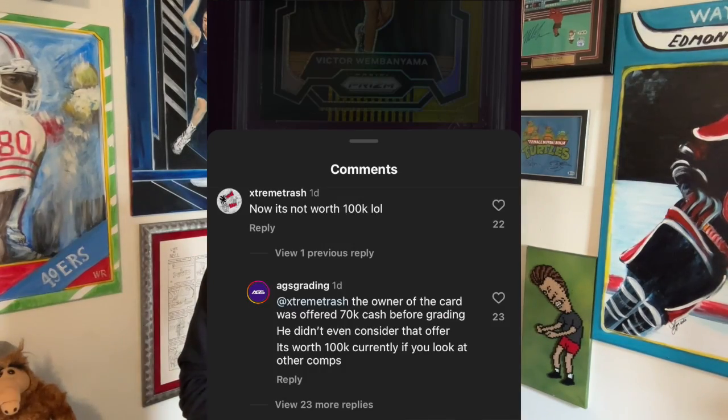One thing AGS said here in the comments, they were on fire on this thing too, but they said that this person got a $70,000 offer before it was graded, and now based on recent comps, this is more like a $100,000 card. And I had to question, I thought to myself, did the AGS grade kick it up 30 grand? Is that kind of what they're saying here? Because that's not necessarily the case, especially with really rare cards.